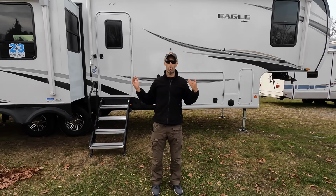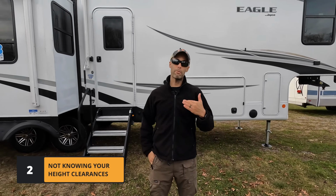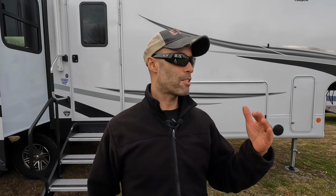So number 2, you can see behind me, this is a small 5th wheel, but it's still pretty high. Number 2 is going to be know your height clearances. And I would suggest that you actually measure from your highest point down to the bottom. This is very common. We've seen this on forums. It's actually one that's going around.